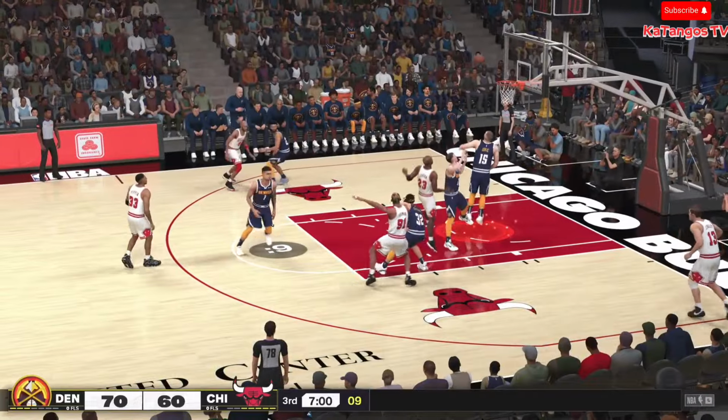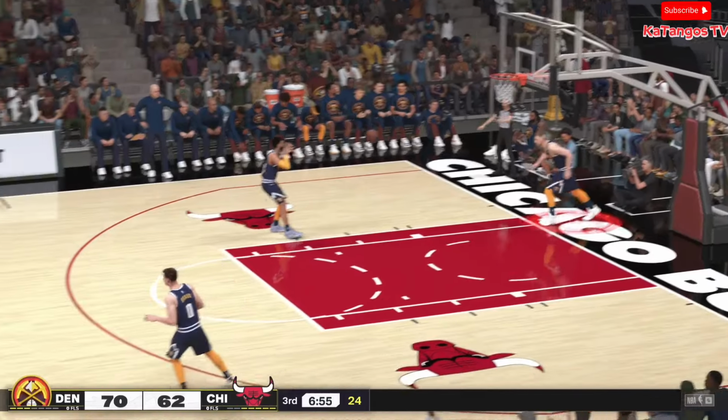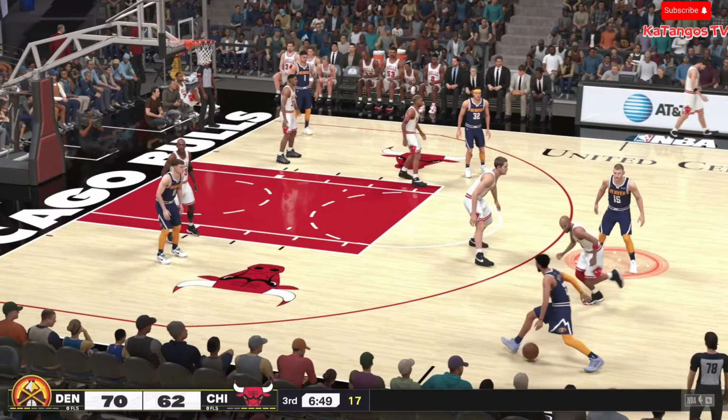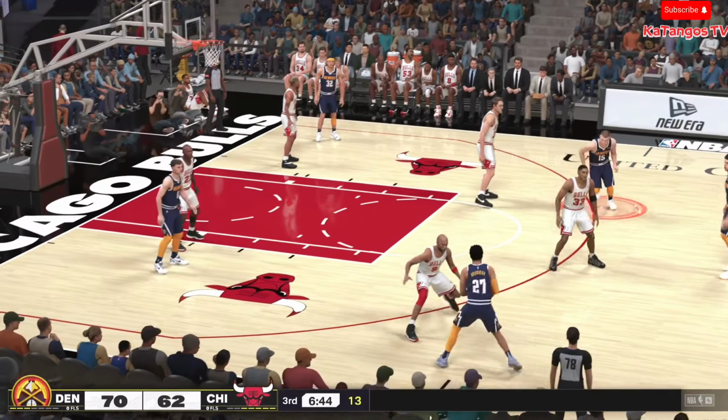From inside. And Jordan with the nice bucket inside. Jordan's got 30. Somebody help this man. Get this man some help out there. He's doing everything he can to keep his team in the game. Here's Jokic. 17 points in the game.